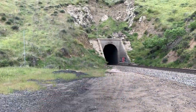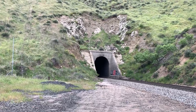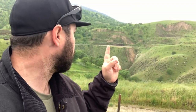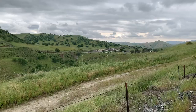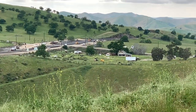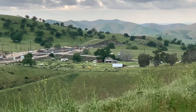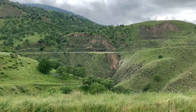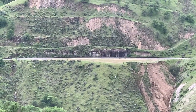But yeah, we're gonna go to the other side of this, which is the beginning of the cliff sighting, and catch that UP. North portal of Tunnel 5, the beginning of the cliff sighting. And right down there is the old Tunnel 4 that I was telling you about, the collapse. You can still kind of see part of it with Beoville right there. That UP should be coming around the corner here any second. It's a great vantage point from up here. There's the old Tunnel 4 right there.